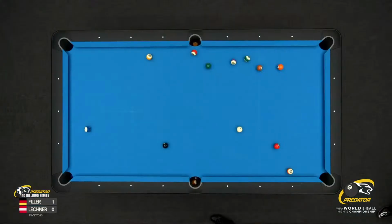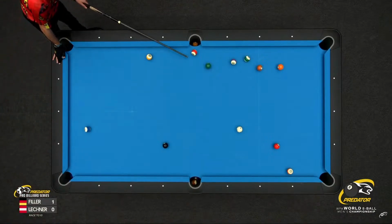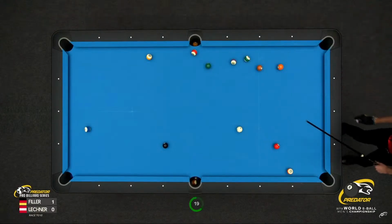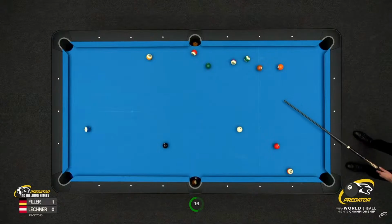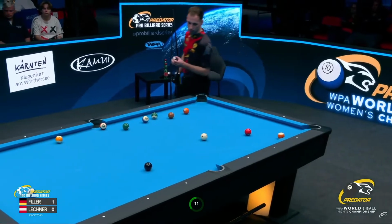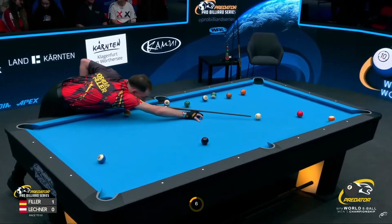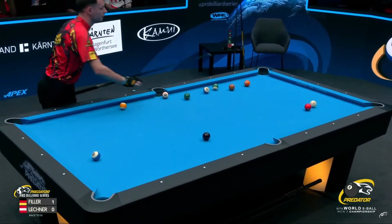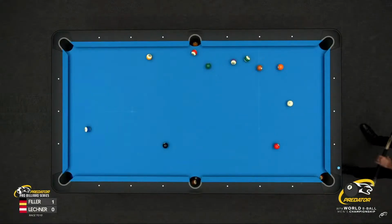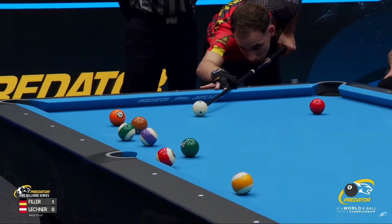Well, Josh is off to a great start here. Yeah, a little bit tricky, probably to play the combination there with the 12 and the 14. Just needs a nice position. I don't know if he chooses going from the 11, or is he trying to kiss the 12 over the 11? Yeah, might work as well. Yeah, maybe even easier, because he's got nothing to worry about. Just get the cue ball out to center table again.